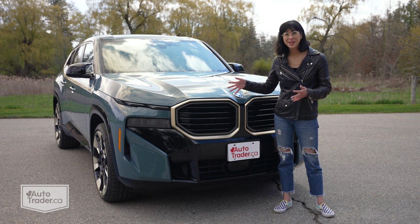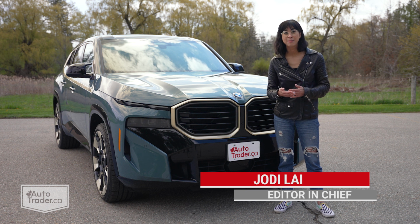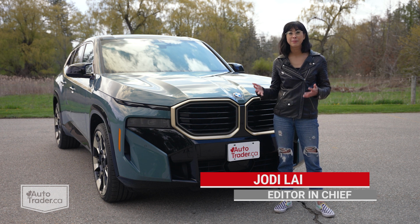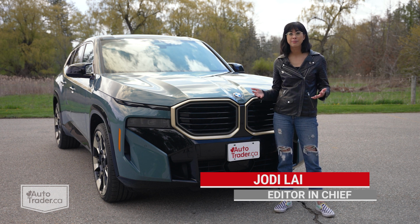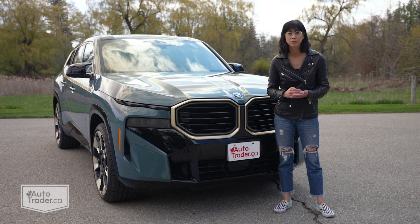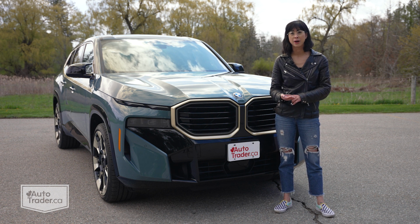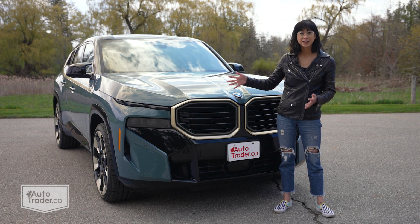This crazy looking BMW XM is the first of its kind. It's the first dedicated M car to have a plug-in hybrid powertrain. And that's really important because M cars are supposed to represent the pinnacle of BMW performance, meaning they're supposed to be the most capable and the most hardcore.